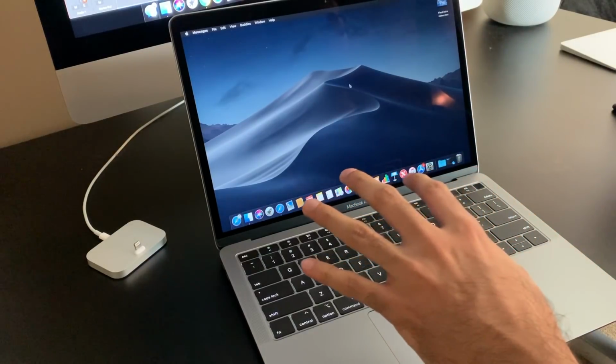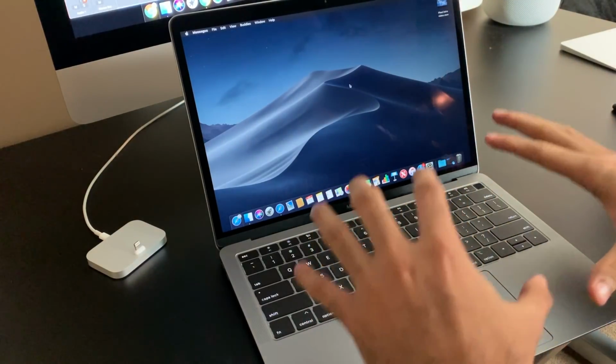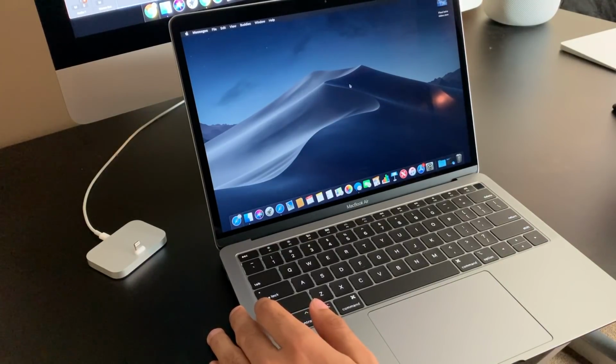This particular model, as mentioned, is the baseline model. So it is going to be an Intel Core i5 1.6 gigahertz dual core chip, and it's going to have turbo boost up to 3.6. I already mentioned my gripe with the storage, but the entry-level MacBook Air is going to come with 128 gigabytes of SSD, which is nowhere near enough, but luckily it is configurable up to 256, 512, or 1.5 terabyte.